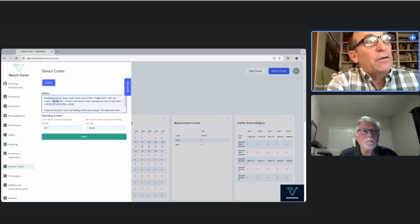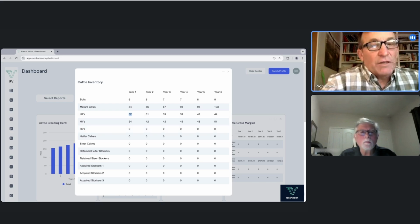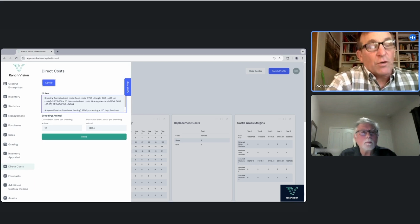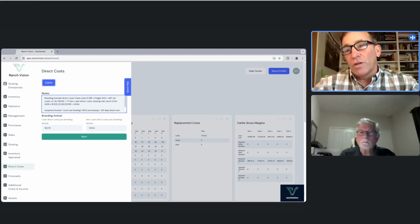Detailed cattle inventory. The H1s, you got 34. So 34 times 100, that's $3,400. Now that's divided by 156. So change that to 192. So all you did was you fed them a little bit, you bred them a little bit earlier. It'll change those numbers at least as much as we said right there.